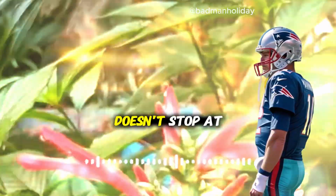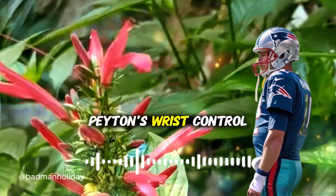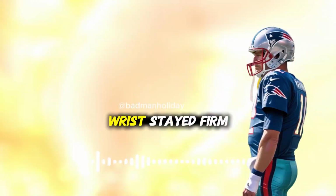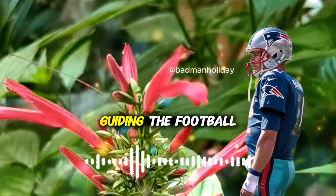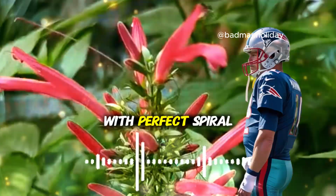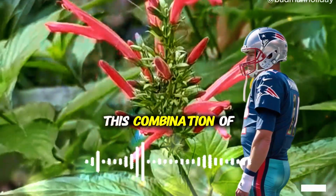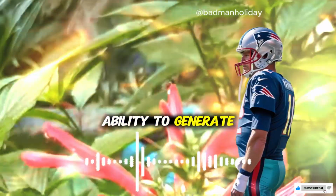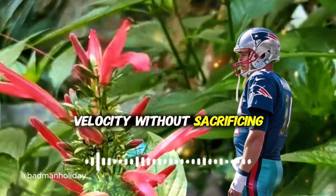But the grip doesn't stop at the fingers. Peyton's wrist control was another key factor. As he released the ball, his wrist stayed firm yet fluid, guiding the football through the air with perfect spiral rotation. This combination of finger pressure and wrist control gave him the ability to generate velocity without sacrificing control.